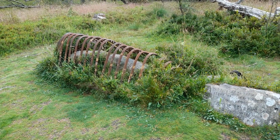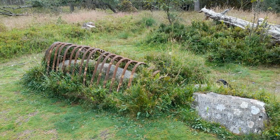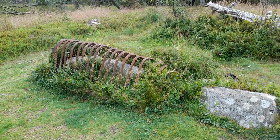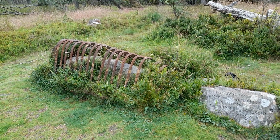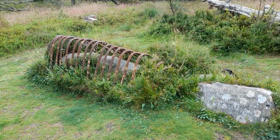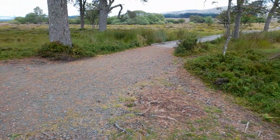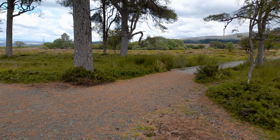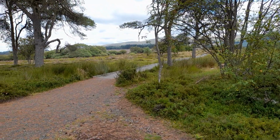Hello, you find me on the battlefield of Sherrifmuir, 1715. Don't know too much about this battle, one of the earlier Jacobite rebellion battlefields. On this battlefield it's very difficult to really make out too much at all. There's been a large amount of, I believe they call it, deforestation on the actual moor.